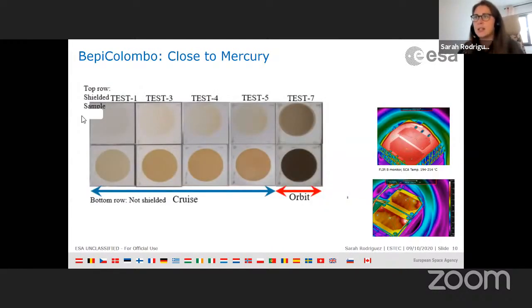So this is an example of the different samples. The top ones are shielded and the bottom ones are not shielded. The blue arrow corresponds to the time that it would be on cruise, on the way to Mercury. And these last two are the ones that would be in orbit around Mercury, so close to the sun. So there are different temperatures.